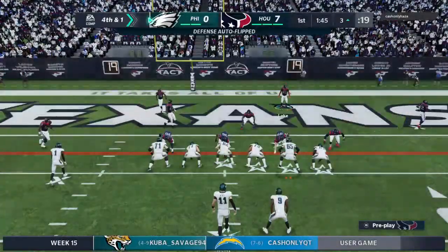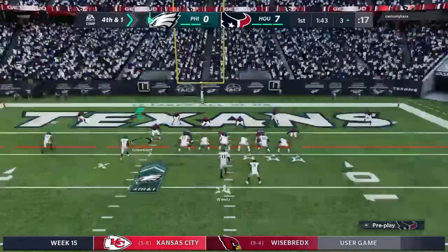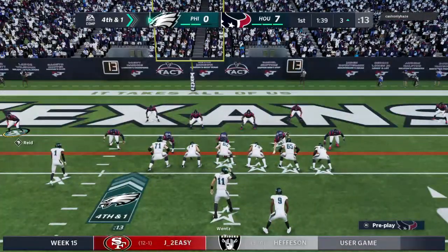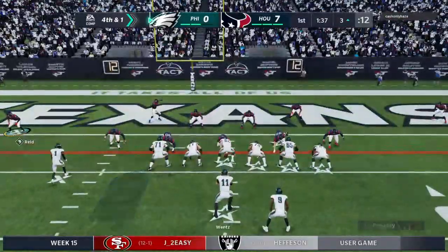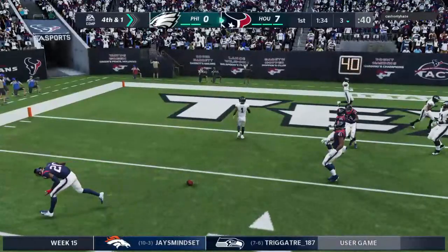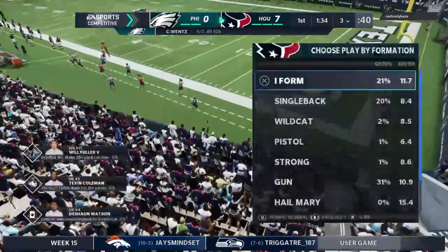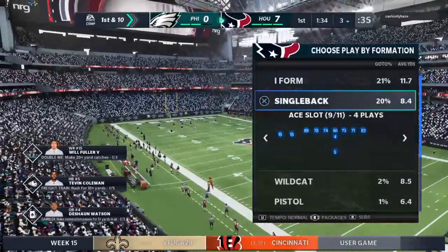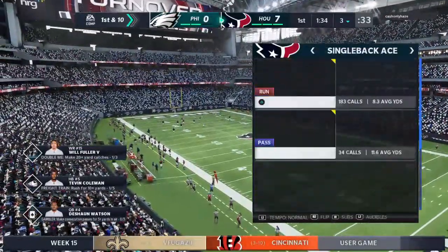So the snap will come from the 3, but remember, they don't need the touchdown. They can get the 1st down if they get a yard, and the ball gets to the 2. And that is going to be incomplete. The Eagles unable to convert there on 4th, and it'll be a turnover on downs.